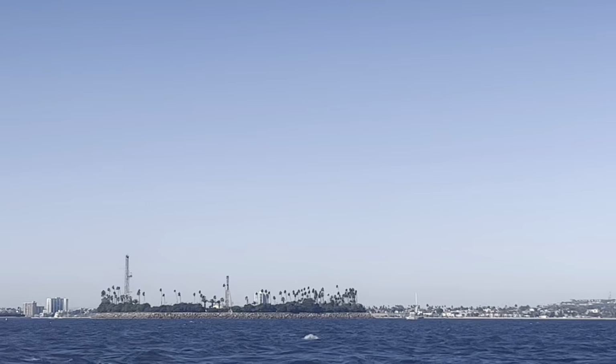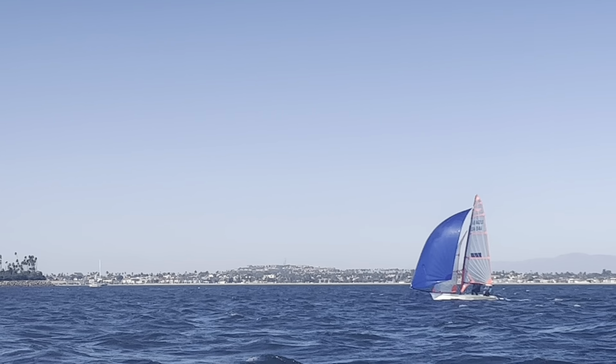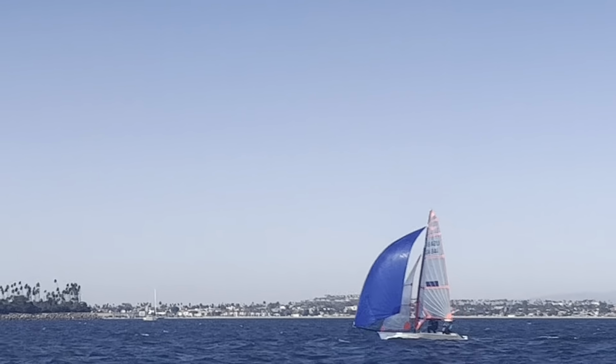People don't believe us when we say the 29er is underpowered. Look at the difference in the sails. A lot of people wouldn't believe it when they try a 29er for the first time, but it's actually an underpowered boat. It just takes a long time to break all the habits of everything else you've learned from a boat handling standpoint. Not opposite, but a lot of things are very, very different in a skiff compared to a normal sailboat.